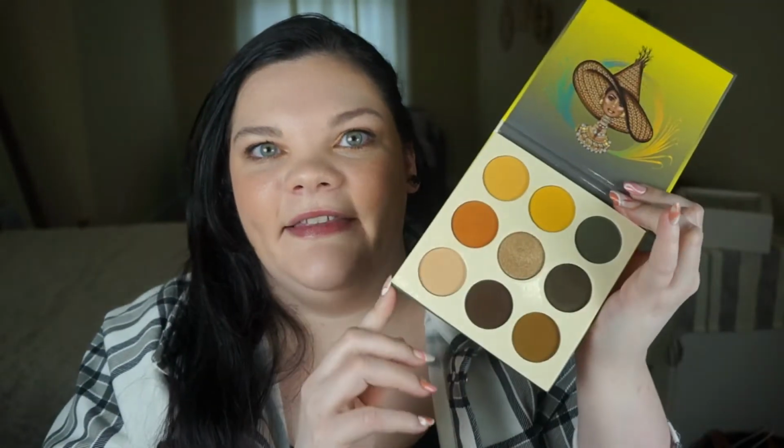Now I have a handful of palettes that I'm on the fence about. First is the Nomad palette by Juvia's Place, and this color story screams me. I just don't seem to be reaching for this, so I want to give it more use before I make a final decision. That's what I'm going to say about all these items. I just need to give them some more use and really determine if this is something that I want to stay in my collection.